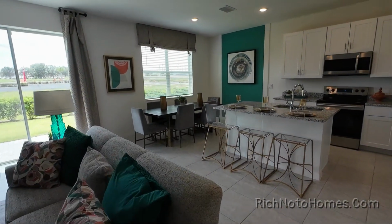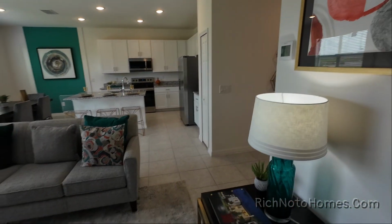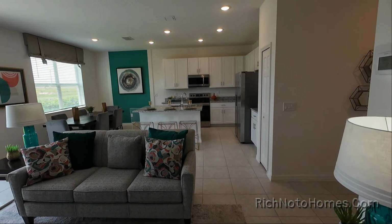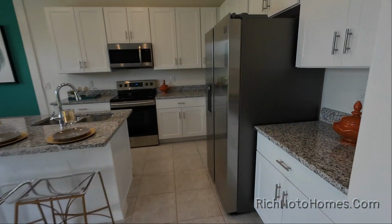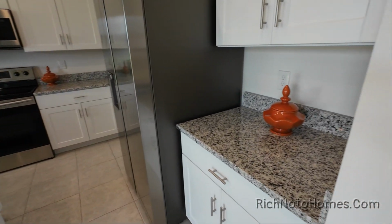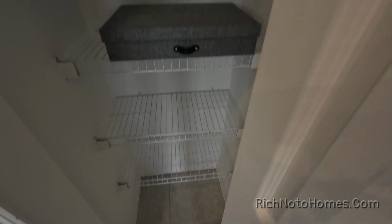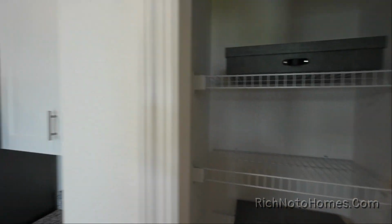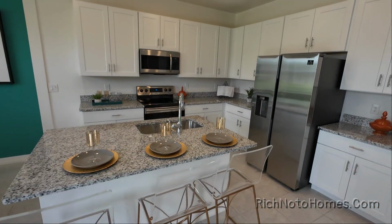All right, so here's your living room and your kitchen. That's a lot of cabinets. Look at that. Let's see, what do we have over here? I wonder if this is going to have, well, if this is the pantry, this might be the pantry. It's kind of small, but with that said, you do have a lot of cabinets.